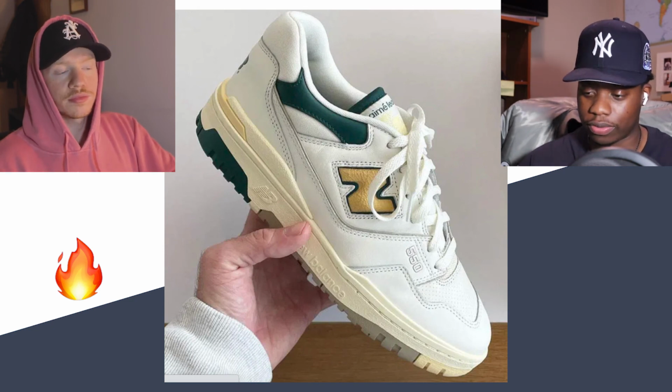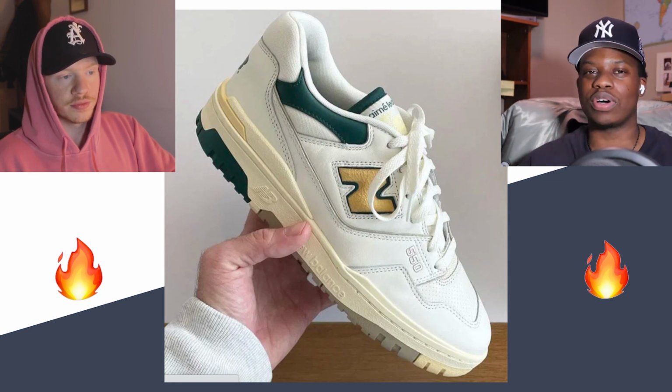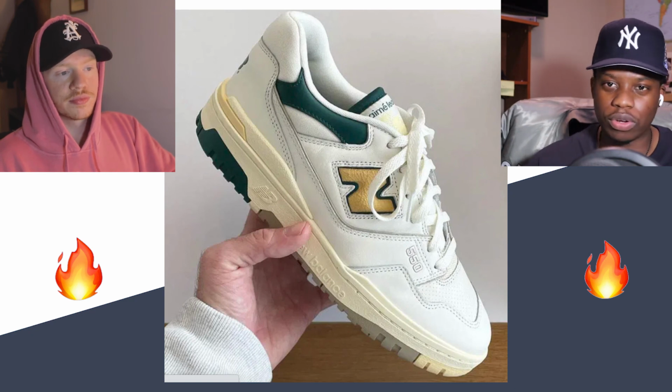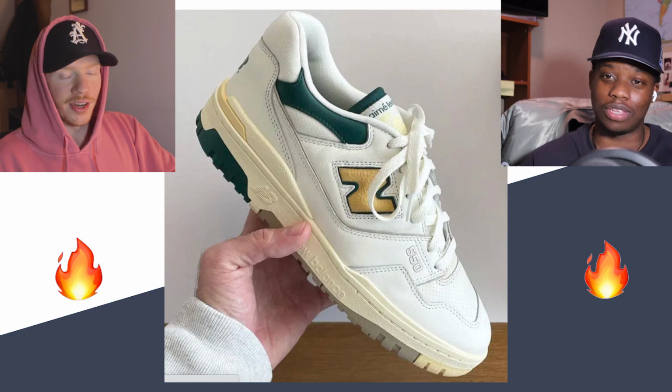This is a flex for me as well. Like I was talking about with the Forum 84s. Like this old school vibe, you know what I'm saying? You can throw on short sleeve velour suit, hit the streets. Ain't nobody touching you. Definitely flex.